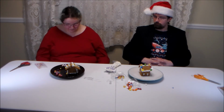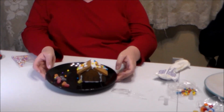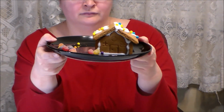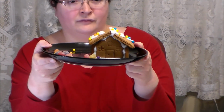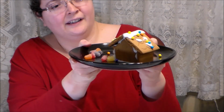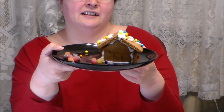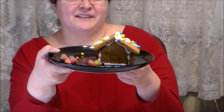Contestant Jessica, show your gingerbread creation. Okay. I don't know how well you all can see it. This is my little gingerbread house. Hold on, camera's being silly. Okay. This is your gingerbread house. Yes, it is my cute little gingerbread house. It is what I like to call simplistic, yet simplistic.